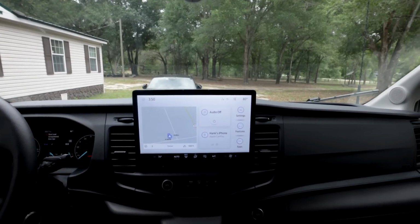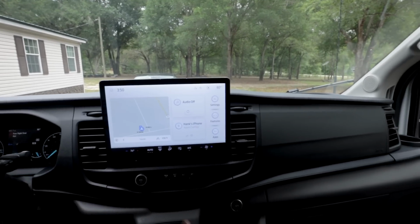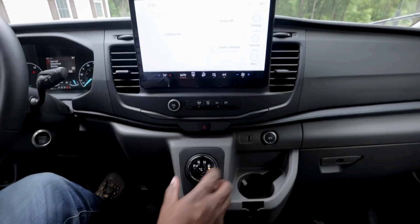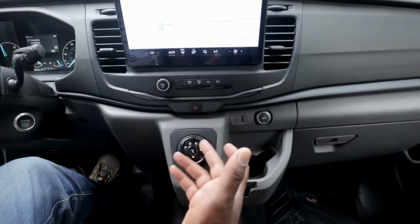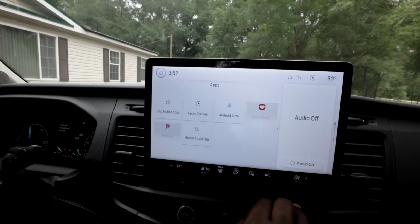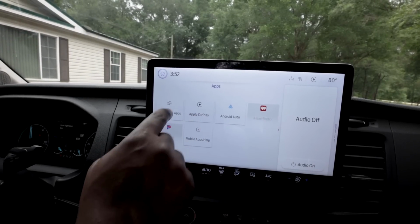So now just going into the different drive modes in here. Let's see, let's put this back in park. Here's that L that I was telling you guys about. So if you want to drive, and especially I think if you're in the city and a lot of stop and go, that's where electrics work better. So that's where you would put that, which is whatever apps you have. So Android Auto, Apple CarPlay, other mobile apps.